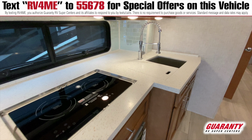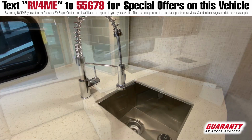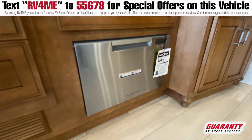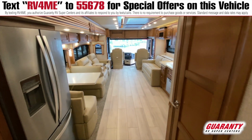This particular Ventana is an electric one, so we don't have an oven here. We have a convection/microwave, and we have an induction cooktop. This one even has a dishwasher, as well as a full-size Whirlpool refrigerator with an ice maker.